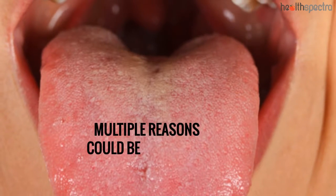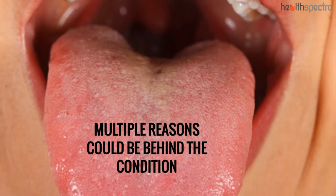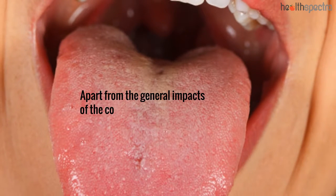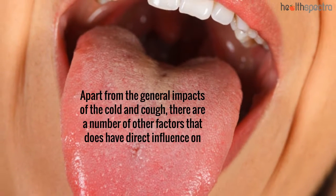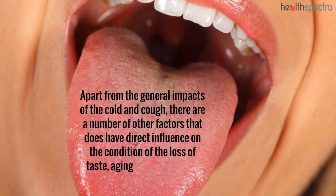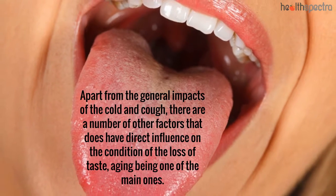Multiple reasons could be behind the condition. Apart from the general impacts of the cold and cough, there are a number of other factors that have a direct influence on the loss of taste, aging being one of the main ones.